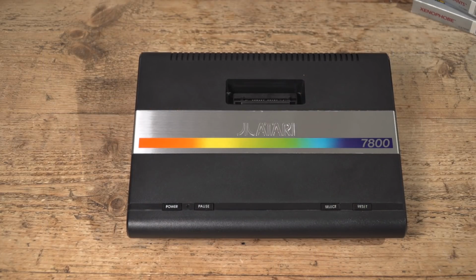I really like the 7800. It's one of the first consoles I got in when eBay became a thing. I got this console here with, it must have been about 20 games at the time. And it's got some really good titles on it. The best version of Ball Blazer, Food Fight's really good.